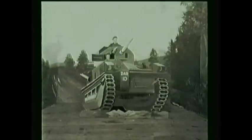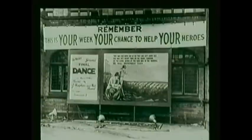The talents of Albert Peters were put to good use during the war period when he painted the morale-boosting posters in aid of the war effort. This poster depicting the tank Darlaston 10. Town hall dances were intended to raise the spirits of the townspeople and raise money for the soldiers' comfort funds. On this Albert Peters poster, the woman holding the child was modelled on Albert's wife and daughter.